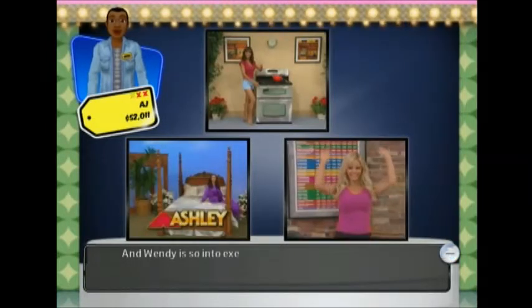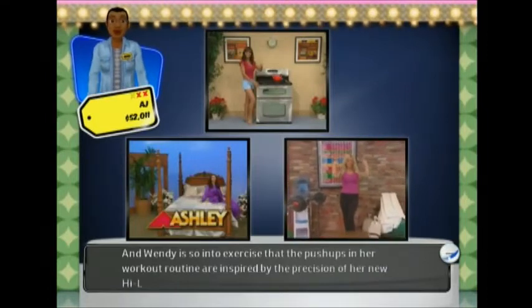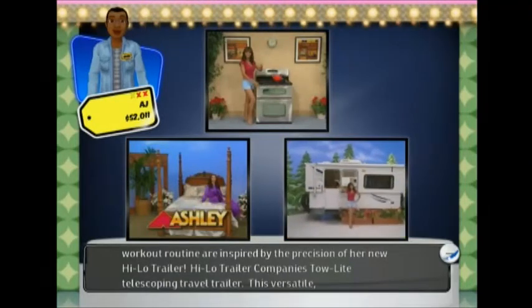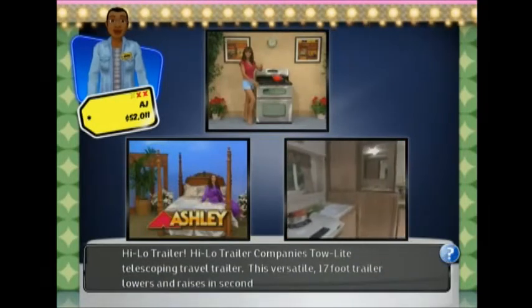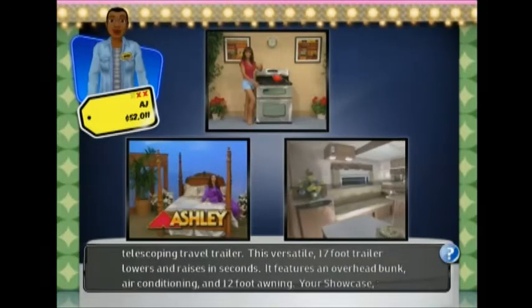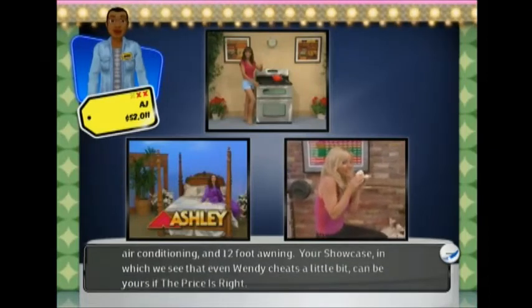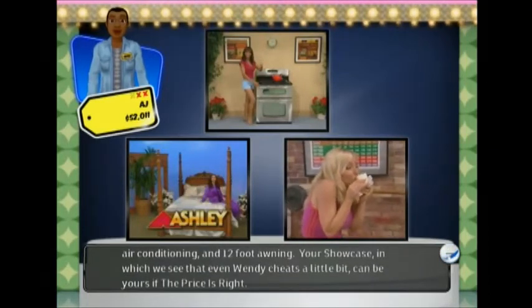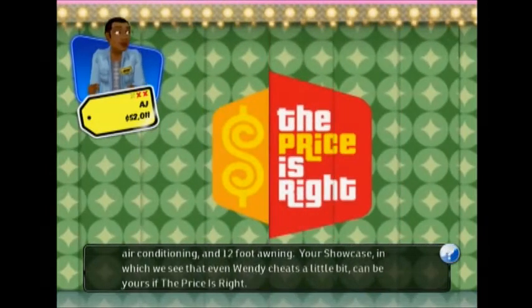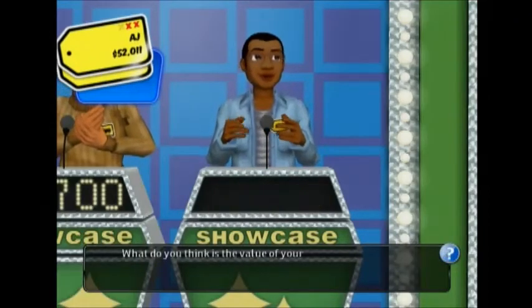And Wendy is so into exercise that the push-ups in her workout routine are inspired by the precision of her new Hilo trailer. Hilo Trailer Company's tow-light telescoping travel trailer. This versatile 17-foot trailer lowers and raises in seconds. It features an overhead bunk, air conditioning, and 12-foot awning. Your showcase, in which we see that even Wendy cheats a little bit, can be yours if the price is right. What do you think is the value of your showcase?